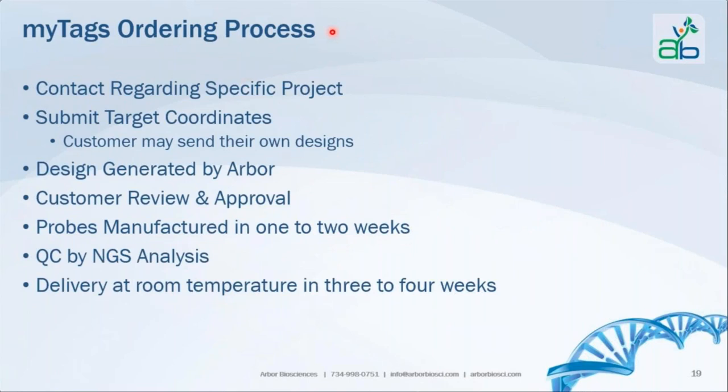So, the ordering process. Now that you've seen what MyTags has to offer, you're ready to go ahead and design and purchase some for your own experiments. What you'll do is contact us at Arbor Biosciences and give us the specifics of what you're interested in for the outcome of your project. You're going to give us your target coordinates, what you're aiming to hybridize to. You also have the option of doing your own design, coming up with your own set of probes. Send us those sequences, and we can make the probes for you.